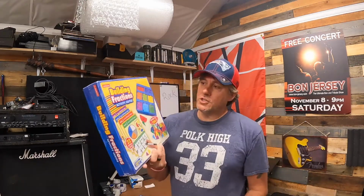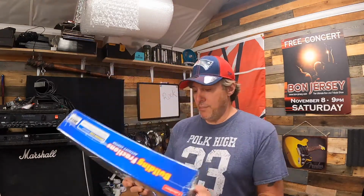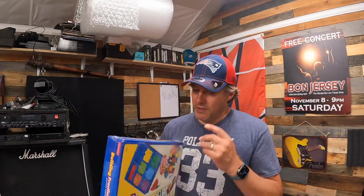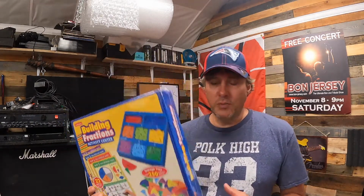Then we have a Lakeshore Building Fractions Activity Center, still in the shrink wrap. Pretty sure I got this at a Savers, I think up in Massachusetts somewhere. I think I paid about $4 for this, and this sold for $29.99 plus shipping. We had another mini ship in a bottle, same thing, paid 60 cents. Sold for $9.99 free shipping.